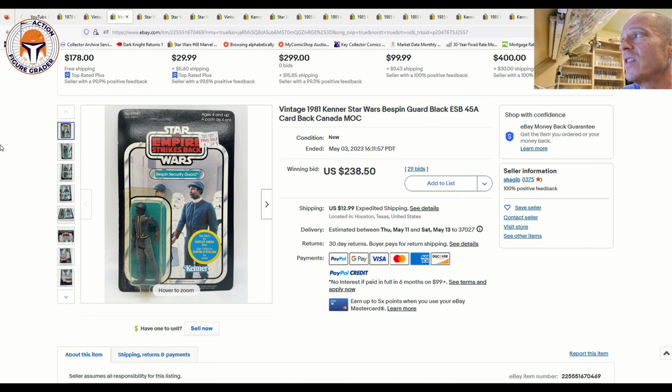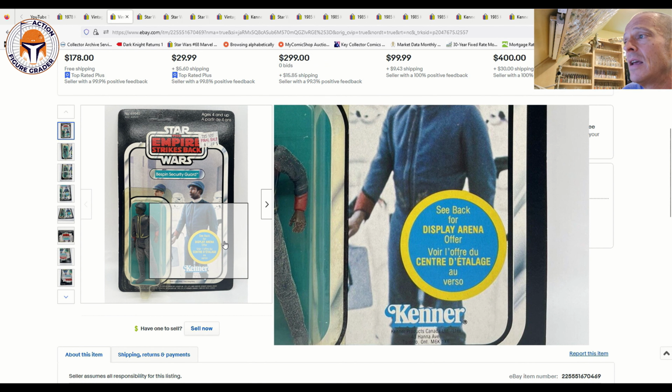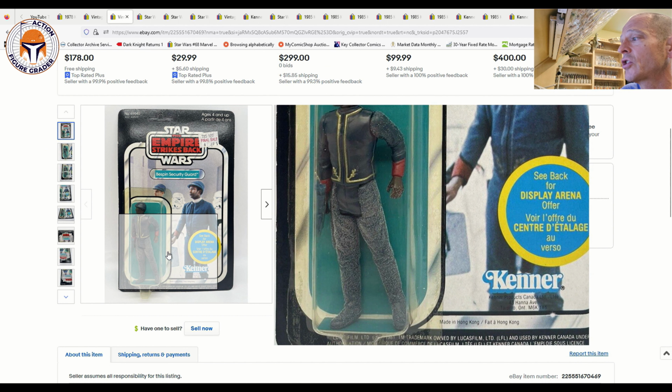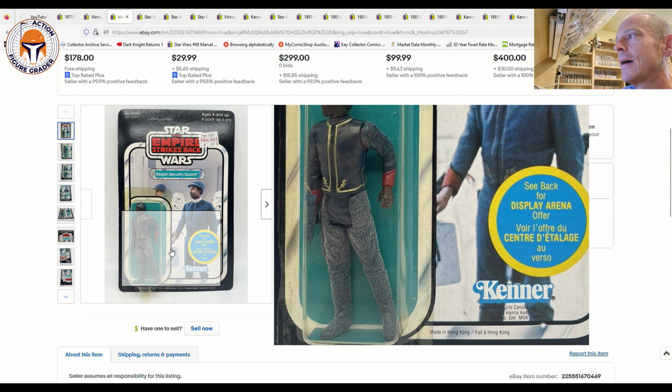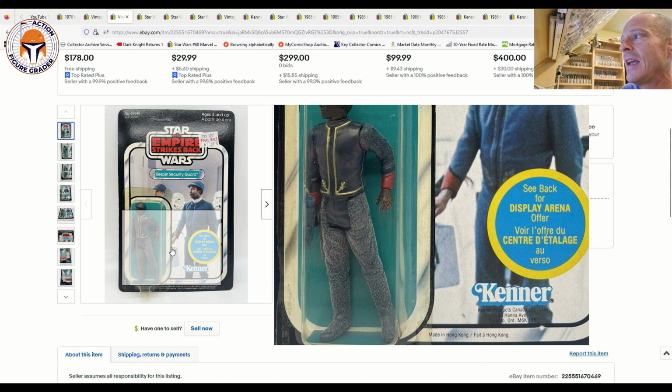Next up, this was an interesting one. This is a 45 back A card back for the Canadian version of the Black Bespin Security Guard. You can see the Star Wars Display Arena offer in the multi-language there. It's got the English and the French. It did have some major frosting going on the figure, so that is a common problem for some of these figures. I don't know if I've seen it this bad in a long time, but as I've talked about in past videos, this does happen, especially with the Death Squad Commander on the helmet. You often see it, but this Bespin Security Guard definitely has some serious mold growing on him. He needs to get out more.